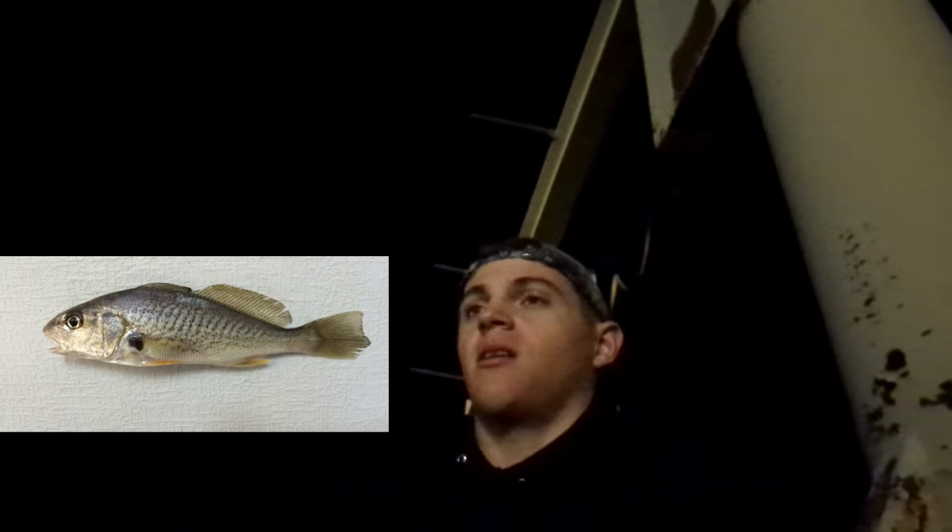So one rung up from that, I'm going to put spot, or some people call them croaker. I love these guys for the simple fact that they're bottom dwellers. They swim down. They kind of keep your line taut for you. They don't swim around as much as bunker do, so it lends them to better live lining.